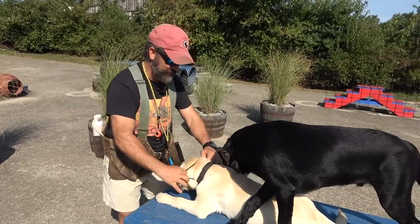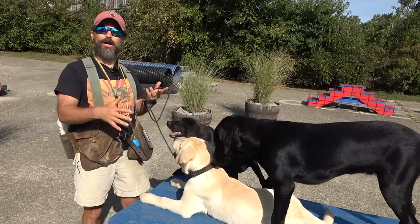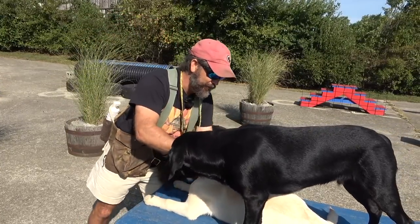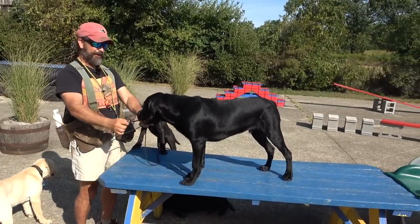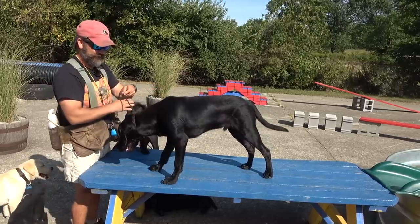All right, so I'm gonna take this leash off of Ollie. And I've got to put Ollie down, because if I don't put him down, he's gonna stay here all day in this hot sun, because he would rather be hot than to put forth the effort to get out of the sun.